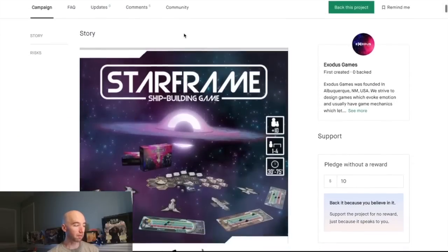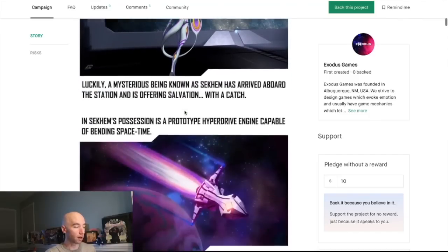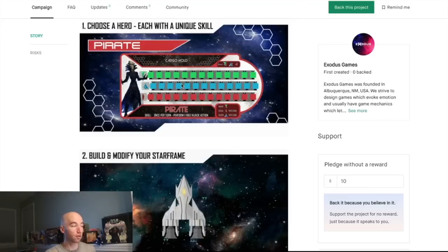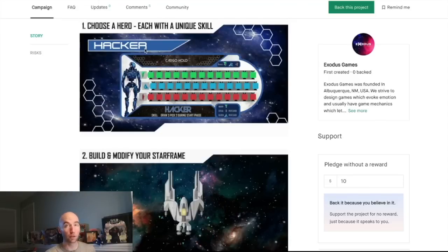You are literally building a ship that is trying to escape this dying star system, and an alien has come and said, you need to get this hypermatter resource, and if you get enough of it, I will lend you the design and the ability to make this engine that will allow you to bend space and time and get out of there. And so what you're doing here is you're trying to get out of there with your ship faster than everyone else, using these 3 resource allocations, as well as choosing your hero, each with an asymmetric skill.